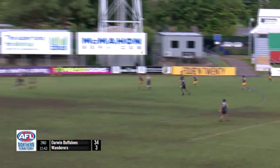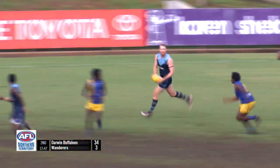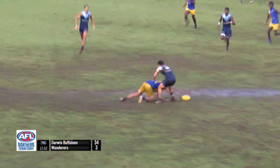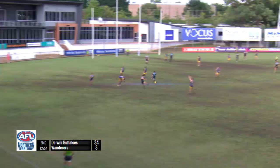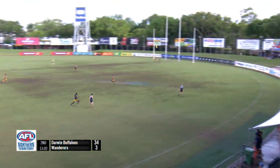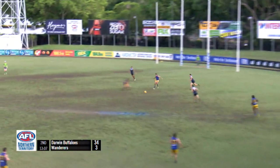Move it quickly inside 50 with a beautiful kick, although a dropped mark down there, pretty hard in these conditions. The big dog in Todd Miles does well. Sold a bit of candy. Ball pops out from Collinson. He gets the kick underway. Eldridge has been absolutely sensational here in the first half for the Darwin Buffaloes with a nice kick. Jackson Clark, what can he do? Pops it over the top.